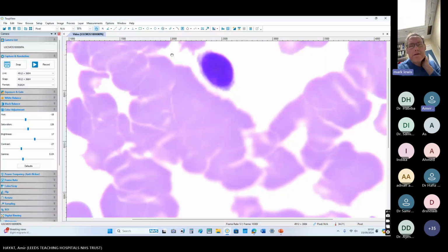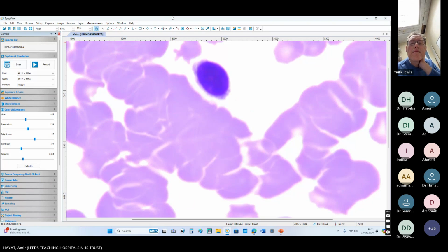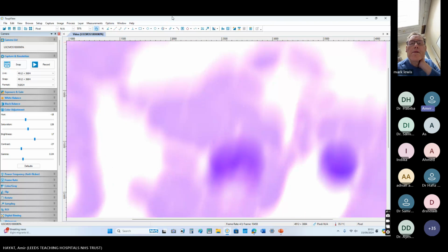So if the patient is not symptomatic, you do not give any treatment. But if the patient is symptomatic, you start with either rituximab monotherapy or bendamustine plus rituximab for the splenic marginal zone lymphoma.